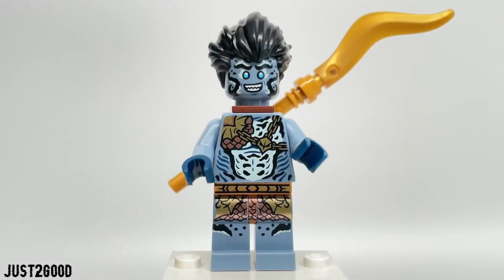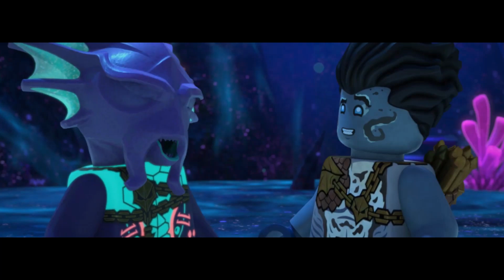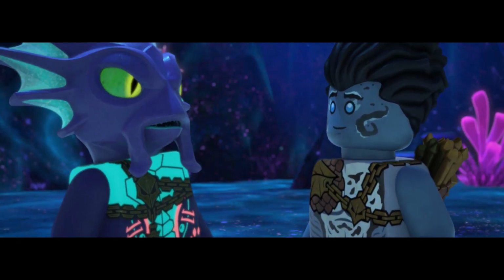Now we have our first non-Marvel figure here on the list. I know there were quite a few, but I mean, what can I say? Marvel's knocking it out of the park this year, but the one that we have here is a Ninjago one, and it is Benthamar from Seabound, and I love this character so much in the Seabound season. Definitely one of my favorite side characters from Ninjago, usually the ones who come with them on the adventure.